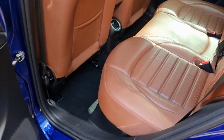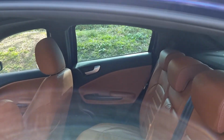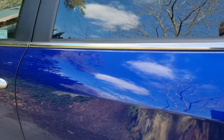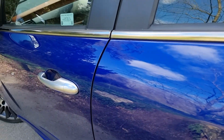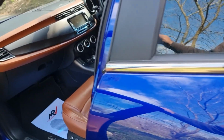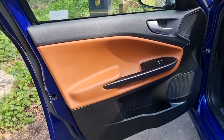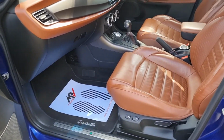Let's just show you that interior again. In my opinion, I think the colour combination is stunning, but it all comes down to opinions. A couple of little touch-ups done on the door edges, but again, nothing major. And I think the majority of customers who know they're coming to have a look at a car that is nearly 7 years of age, they know it's not going to be brand new. They know the car's done 59,000 miles.